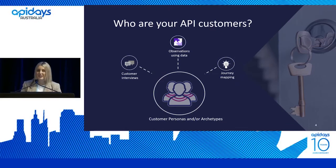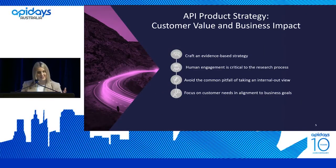Importantly, at the end of that process, we came to understand that we had 5 different customer archetypes, not just the developer as is the common school of thought, not taking away from the fact that they are the primary API customer, but there are others that we needed to consider in order to make our API product strategy and our go-to-market strategy successful. Now, this brings us to API product strategy, of course, which is a core element of the role of an API product manager.